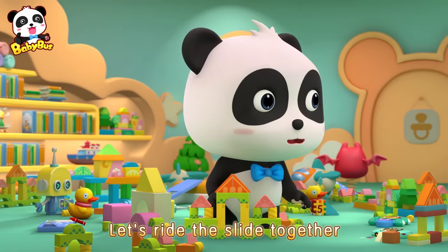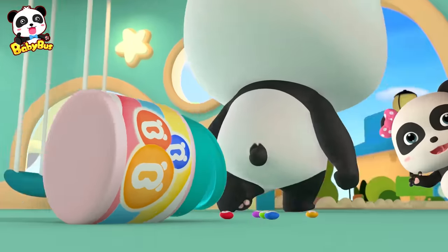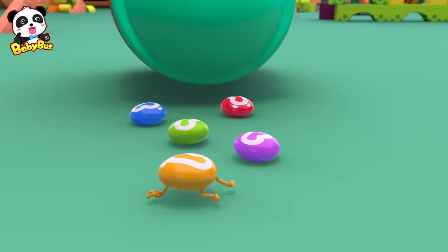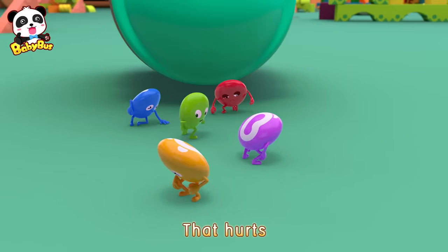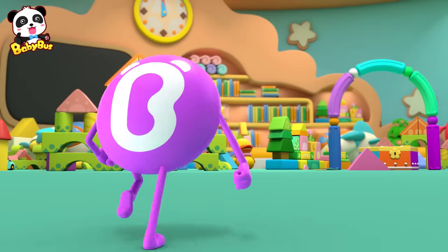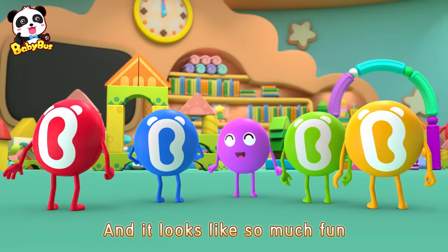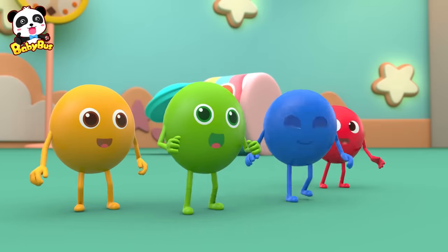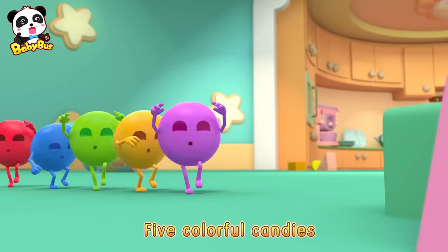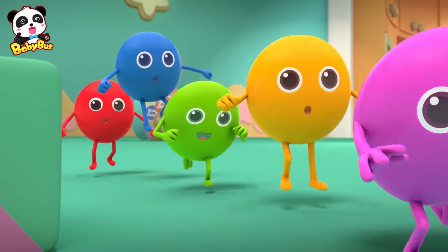Kiki, come out! Let's ride the slide together! Okay, I'm coming! Let's go! Okay! It's so beautiful here! Wow, and it looks like so much fun! Let's go on an adventure! Great! 1, 2, 3, 4, 5, 5 colorful candies! Yahoo! Let's go!